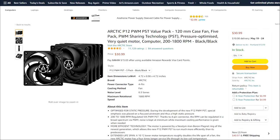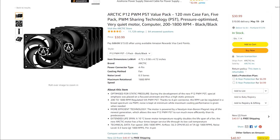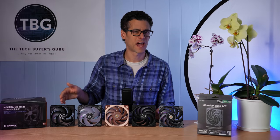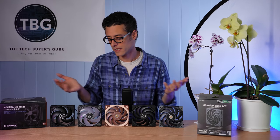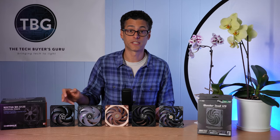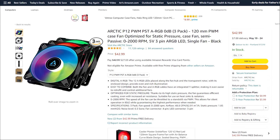But there was one reason where I'd go with the P12, and that is if you need a bunch of fans for a case and your heatsink or cooler, this is going to be a great choice because you can get that 5-pack for $35 to $40. Again, the price has increased a bit, but that's just par for the course these days. By the way, speaking of value packs, there is a value pack of the P12 ARGB. I think it's like $43 for three.